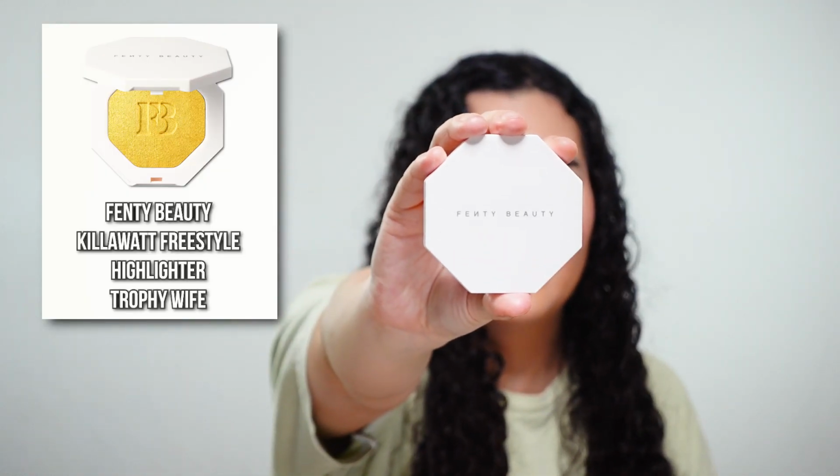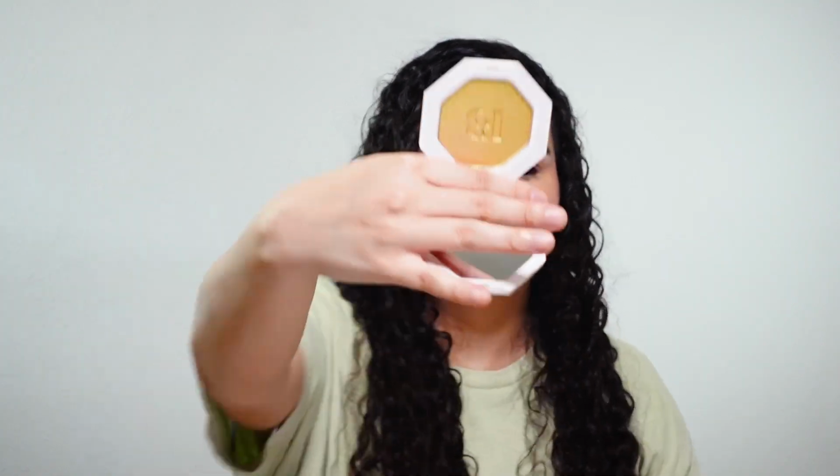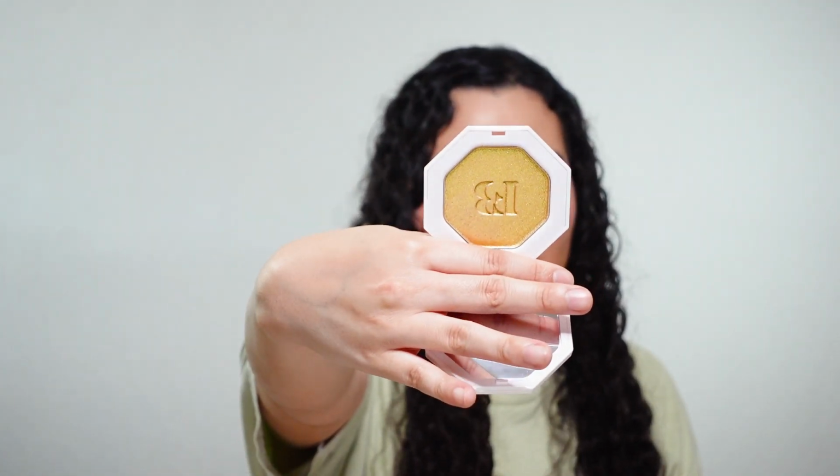Absolutely beautiful. And last but not least, another very unique one that I have nothing else like in my collection is the Fenty Beauty Killawatt Trophy Wife highlighter. And this is what it looks like. As you can see, I have nothing else like this in my collection. This is absolutely beautiful. It's a true gold highlighter. It doesn't apply super patchy and gold. It's a nice sheer gold. I absolutely love this very unique, beautiful gold color, and it looks really nice during the summer.